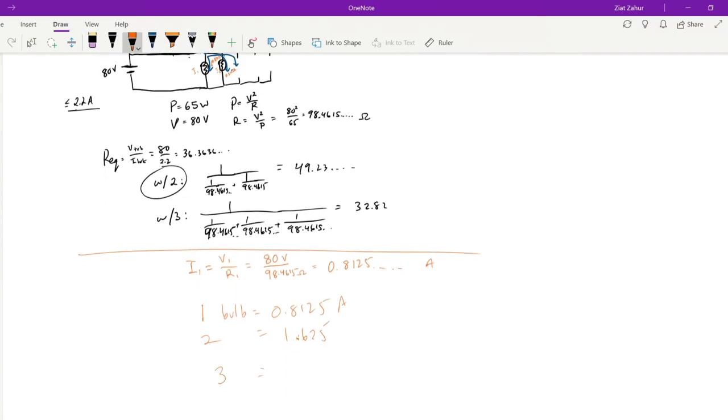Okay, with 3 light bulbs, you get just a bit more, right? 0.8125 times 3 is 2.4. So at 3, you've exceeded, which is greater than 2.2 amps. Okay, my limit was 2.2. So with 3 light bulbs, we are now more than what we should be. So the current approach also works. Instead of doing a bunch of Req calculations, you can also look at the currents.